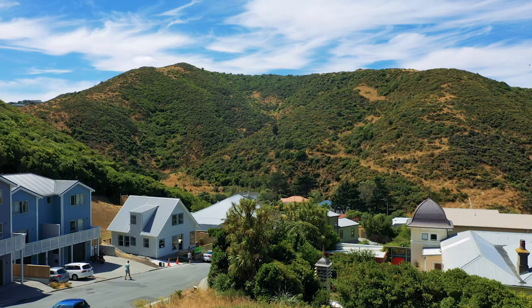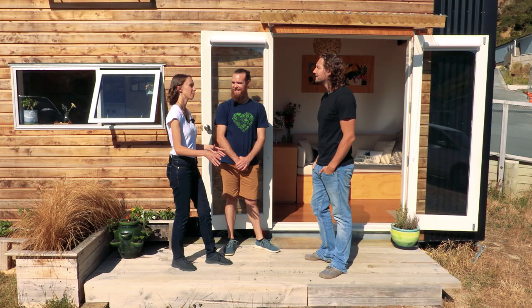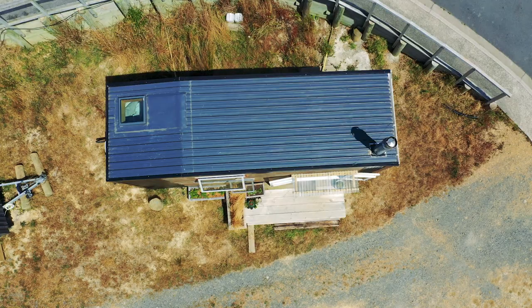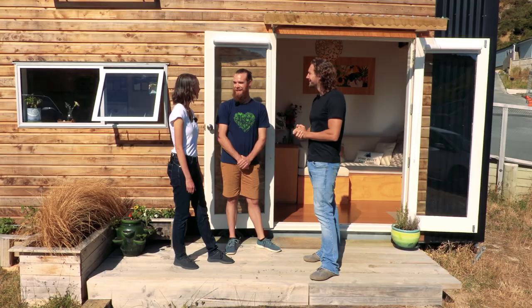So we went on a website called Landshare, which is a New Zealand website where people with an empty patch of land can go on and post their land, and then people with tiny houses or mobile homes or things can go on and message them through that. What a great resource. Yeah, lucky to find that one.